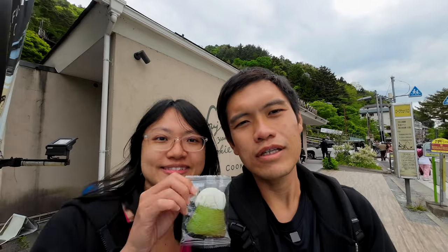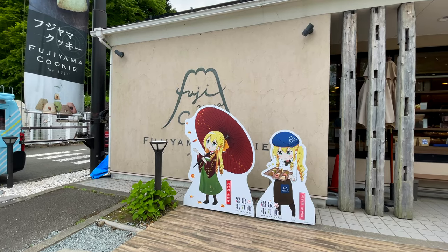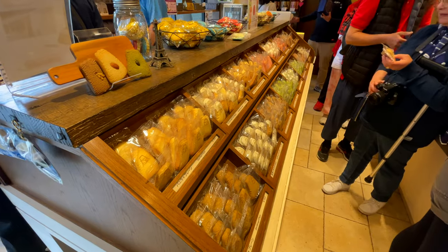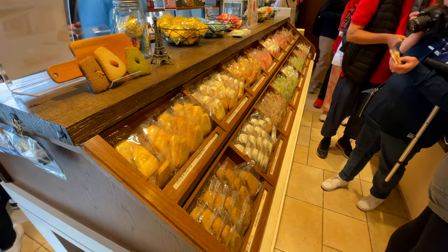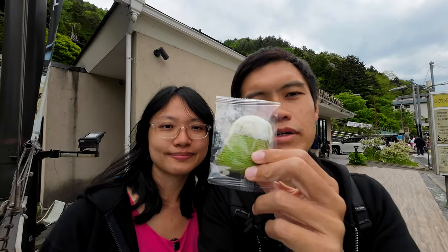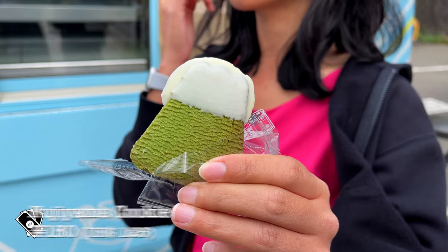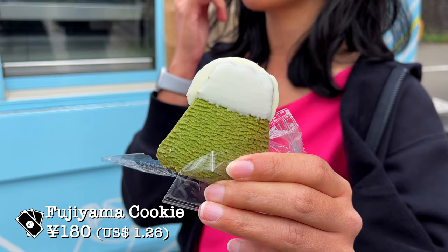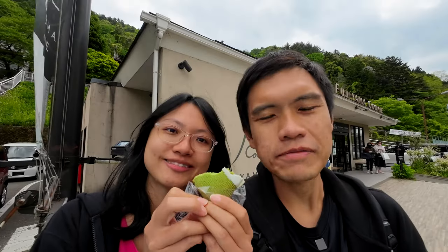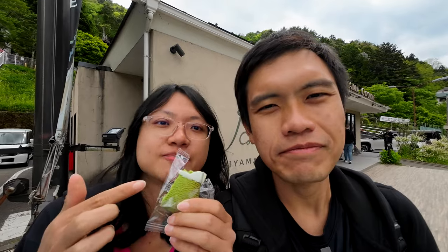And now on to the taste test of this Fujiyama cookie. And it's a pretty famous shop selling Mount Fuji like cookies. They have a lot of flavors, and some of them have this snow cap on top. So we bought the green tea with white chocolate one. 180 yen per piece is a little bit pricey, but let's see whether it tastes good or not. Just a normal butter cookie in matcha flavor topped with white chocolate coating, but it's still very cute. If you didn't get to see Mount Fuji, you'll get to see this at least.